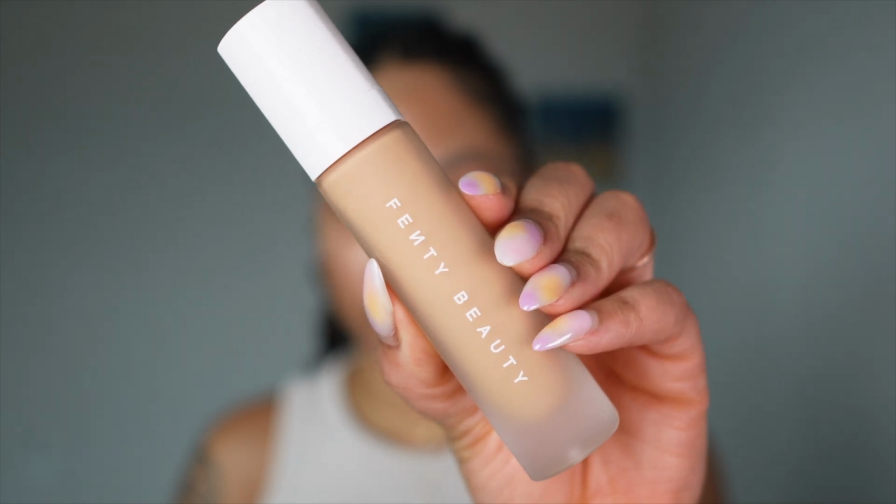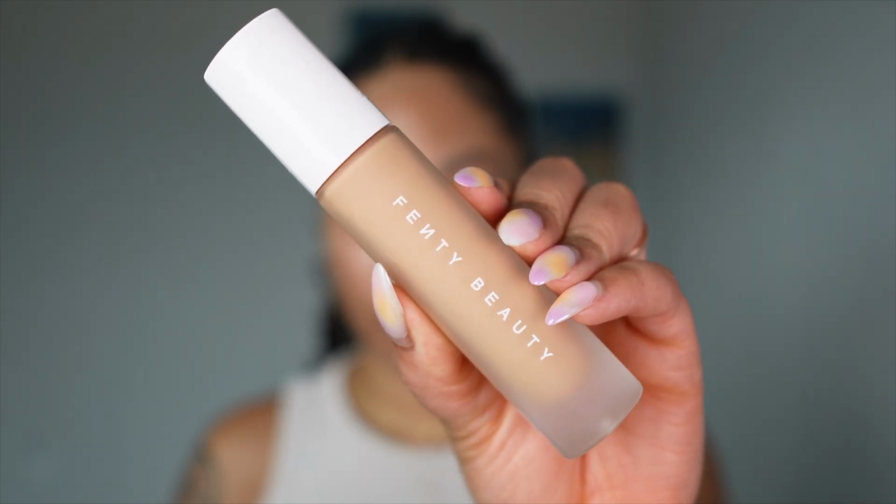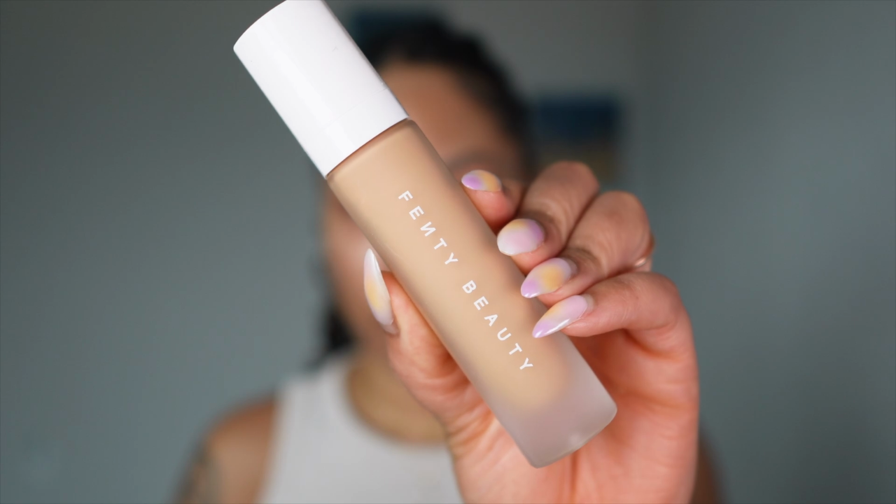So normally when I find something that I really love, I just stick to it. But I was feeling pretty spontaneous and I've been seeing some great reviews of the Fenty Pro Filtr Soft Matte Longwear Foundation. The shade that I got is 360. And yeah, we're just gonna give it a try today.